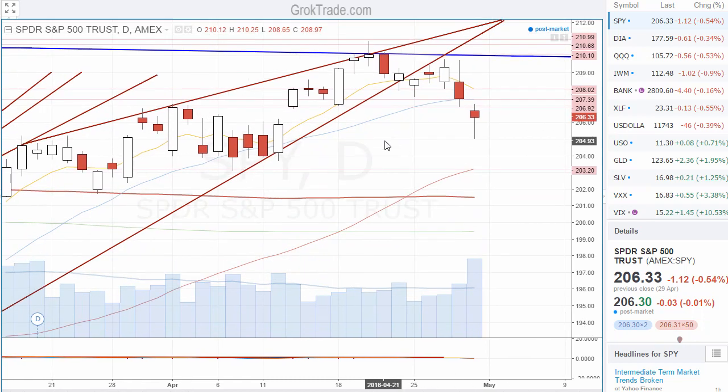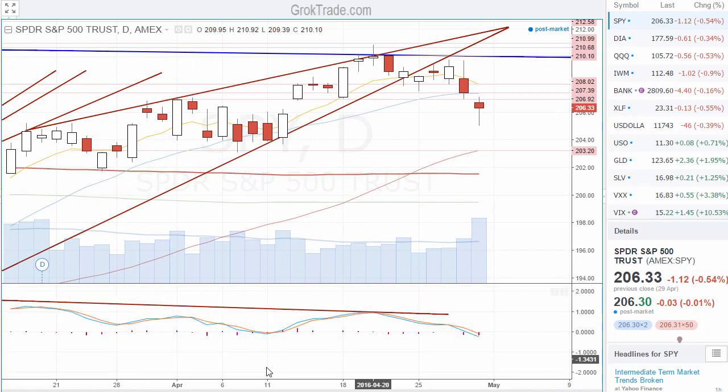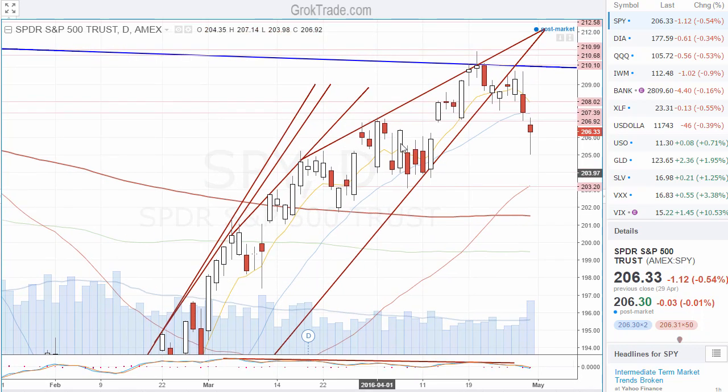Here's the skinny on the S&P 500 ETF. Remember me saying big bearish divergence on the MACD. We have two ticks on the histogram to the negative side, with the lines now starting to dip lower than the zero line on the MACD. Anyway, we have this rising wedge on price action with the drop below this trend line.